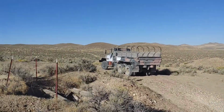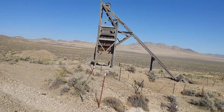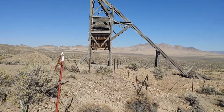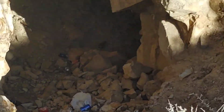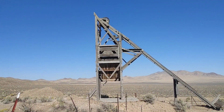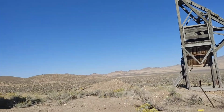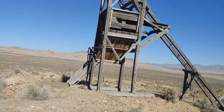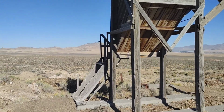Now, this particular mine I don't have a lot of information about. It's 10 miles outside of Winnemucca, Nevada, on Jungo Road. This, from what I understand, is a privately owned mine. And it's just a nice thing to look at on the side of the hill, really, when you come out here. But we'll keep walking around and looking and see what it has to show us.